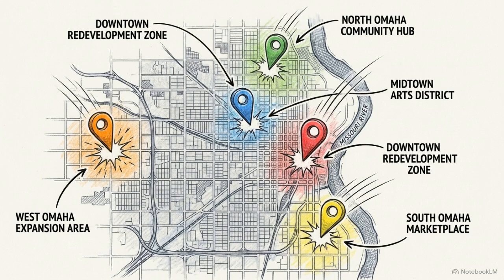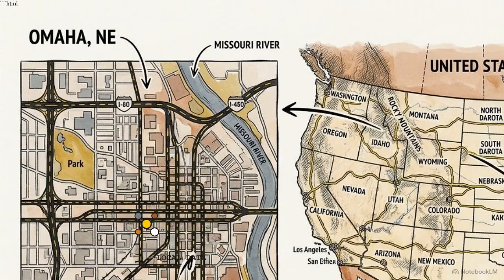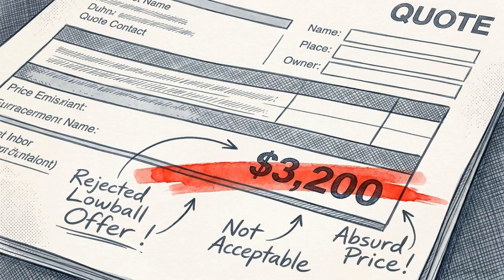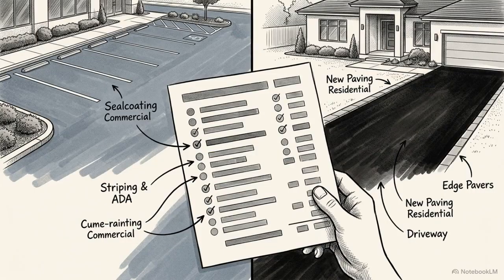To build a framework for avoiding the bottom left, we evaluated 5 strictly vetted active contractors in the Omaha, Nebraska market. We are using them as universal archetypes so you can evaluate local crews in your own city. The goal here is to stop looking for the lowest number on a page and start actively identifying the specific contractor archetype that matches your property's demands.